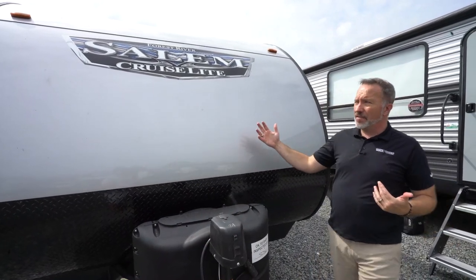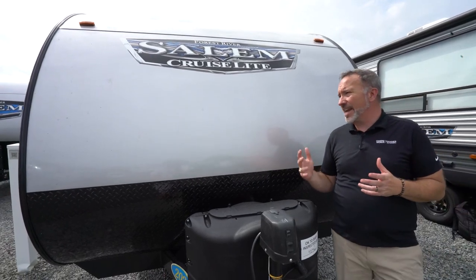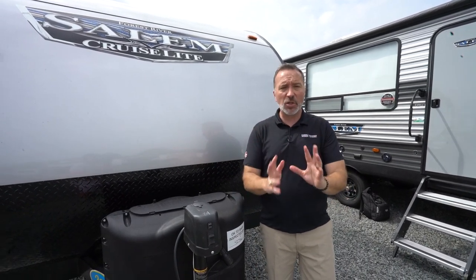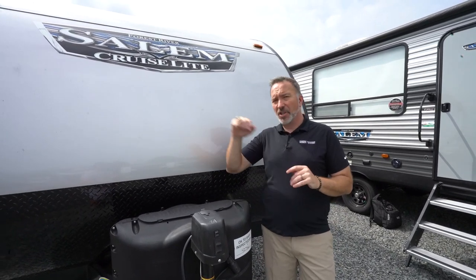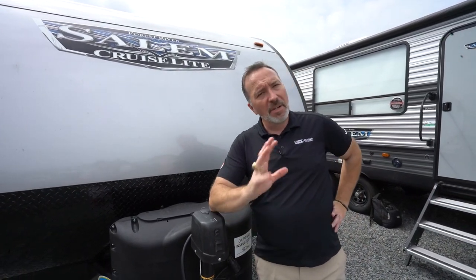But at 28 feet, 8 inches long, slideless, can sleep, let's just say 7 people comfortably. If you got kids, maybe more. Great hunting cabin, great fishing cabin, great entry-level bunkhouse to really dip your toe into the RV waters. If you're looking for your first one, I would say check out the Forest River Salem Cruise Lite 261BHXL.